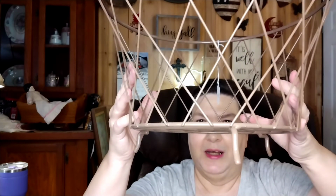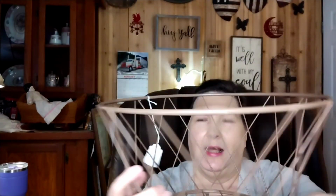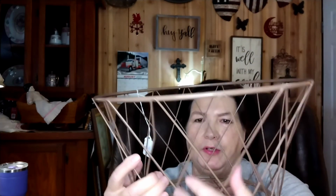The last item I bought was a nice basket. It's kind of big. The openings are kind of big. But I thought I could put a liner in there that can be washed. And we could use this as an egg basket on the counter. And it was $2. So I think I did pretty good.